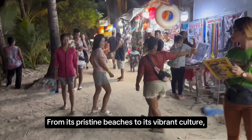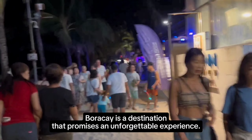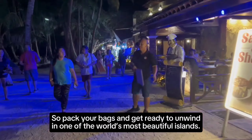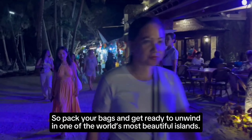From its pristine beaches to its vibrant culture, Boracay is a destination that promises an unforgettable experience. So pack your bags and get ready to unwind in one of the world's most beautiful islands.